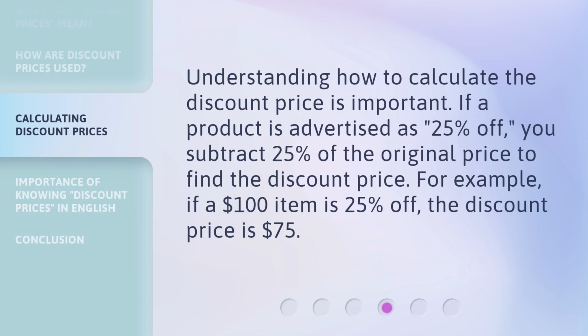Understanding how to calculate the discount price is important. If a product is advertised as 25% off, you subtract 25% of the original price to find the discount price. For example, if a $100 item is 25% off, the discount price is $75.